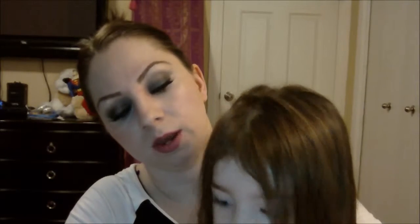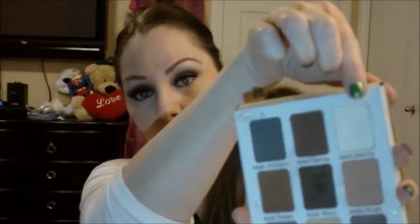I've tried to narrow down my favorite eyeshadow palettes, ones that I've used the most throughout the year, and I narrowed it down to the Meet Matte, primarily because of Matte Malloy, the white. And then I've used a lot of these browns for different looks. I do have a tutorial, a video on a whole look with this palette. I will link it down below if you're interested in seeing that.